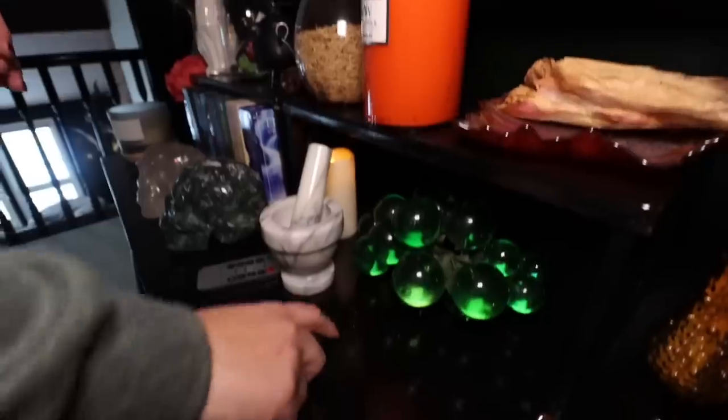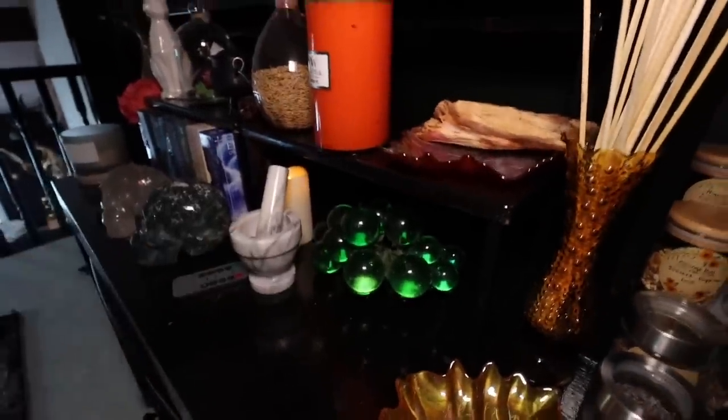I have Palo Santo here. I burn that a lot. Got some vintage grapes. I think these date from around the 70s. Then I have a bunch of oracle decks. I tried tarot. That is not something I will ever do. I feel because I'm empathic and I kind of get the vibe, I'm better at reading oracle than tarot. I get too pulled up in it.